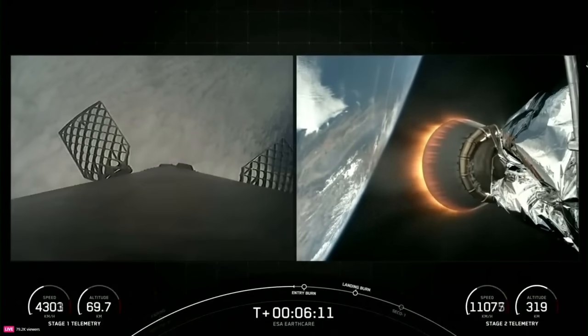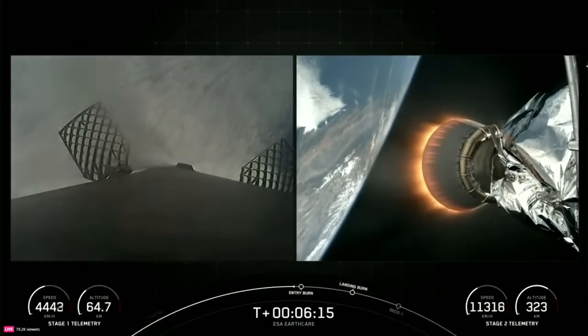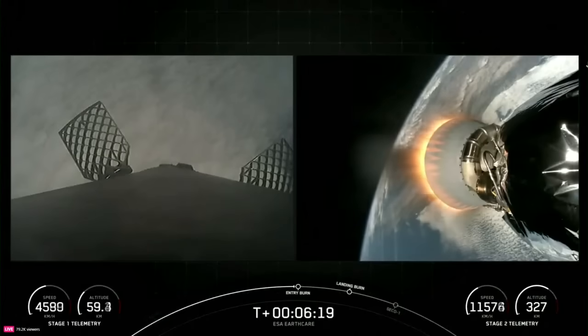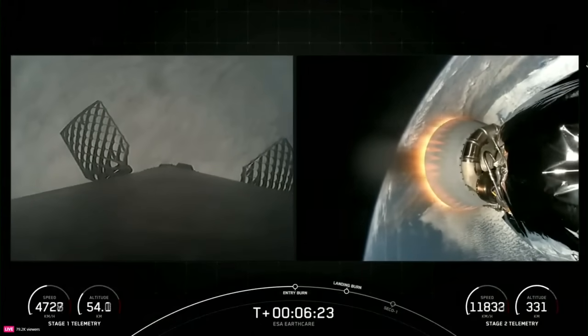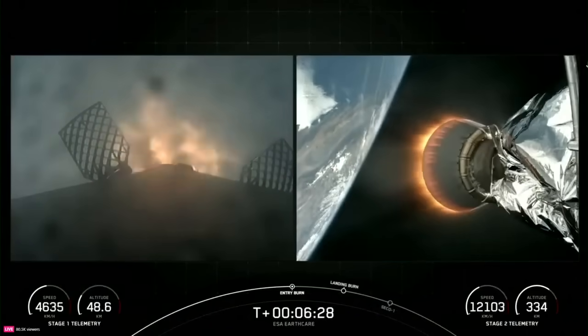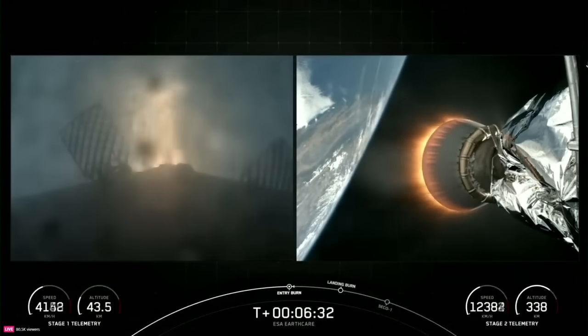Coming up in just a few moments, we should hear the call out for the entry burn on the Falcon 9 first stage. Stage one, entry burn startup. And there's that confirmation of entry burn startup. This burn will last about 20 seconds and will slow the vehicle down in preparation for the landing burn.